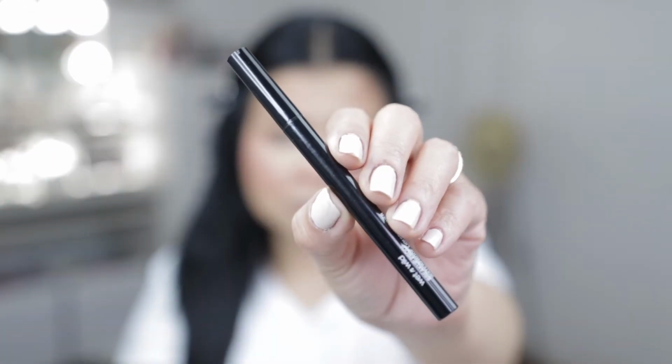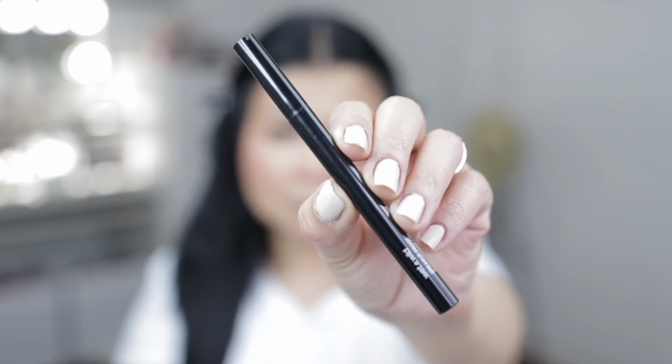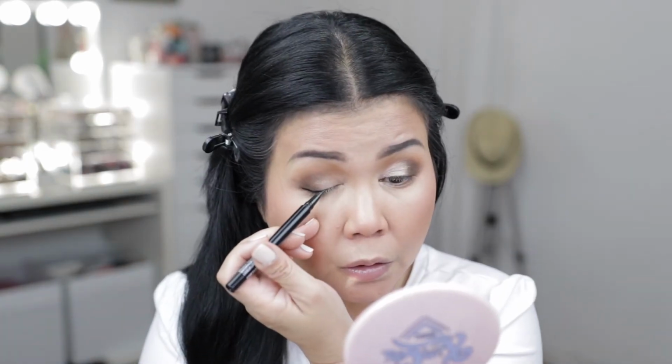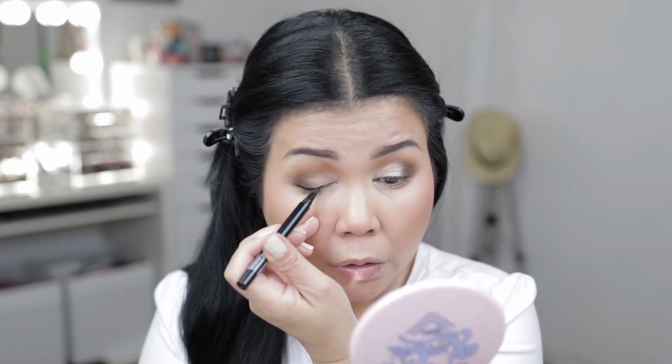Back to the eyes. Let's move on and we're going to do a baby wing. I'm not a wing expert, just to let you know. We're going to use the Wet n Wild Breakup Proof Waterproof Liquid Eyeliner. One of the best liquid liners that I ever used. This is very comparable with the KVD liquid liner, the tattoo liner. So we're going to get a very small wing, girl.